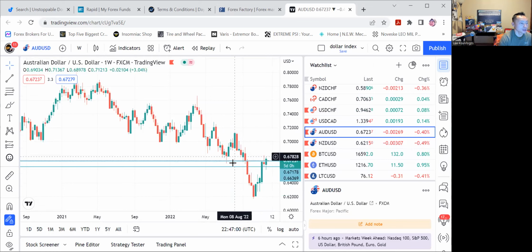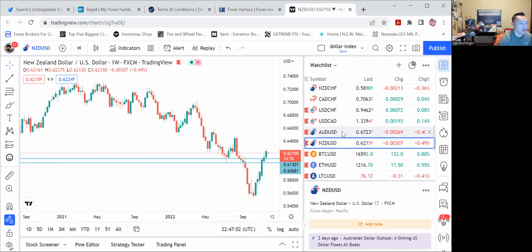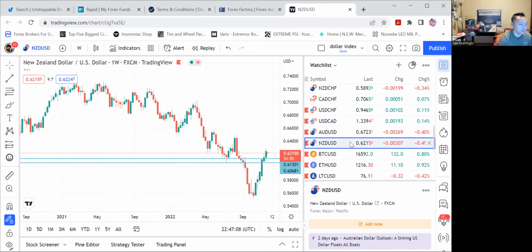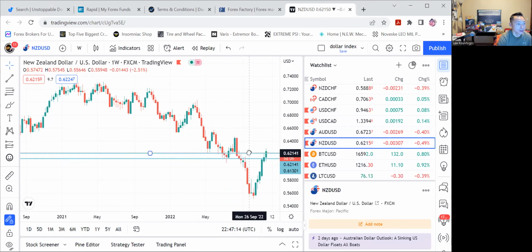Looking at Australian, we're buying New Zealand and Australian dollar. They're both up. We're looking for Australian dollar to hit 68 to 69. And then for New Zealand dollar, buying New Zealand dollar to hit 63 to 64.